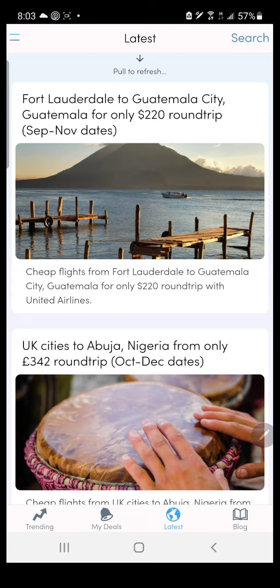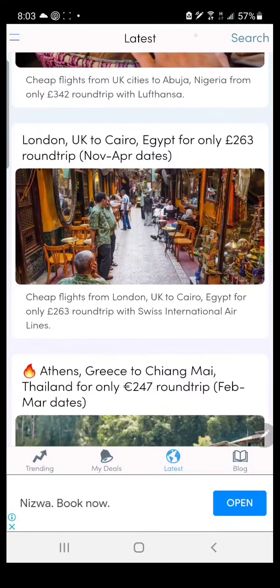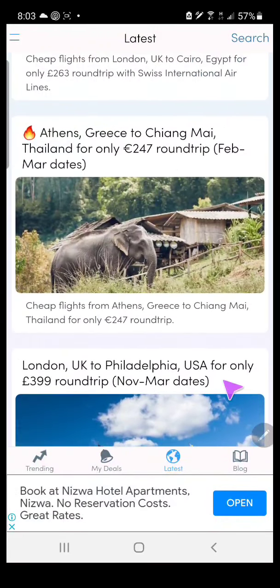All right, next one we're going to talk about Skiplagged. Skiplagged is good if you are only doing a carry-on bag. This is basically where you book a flight to a destination, you get off on the layover, and you save a lot of money.